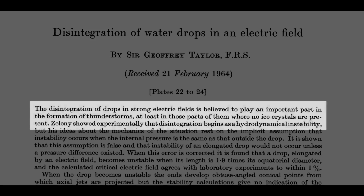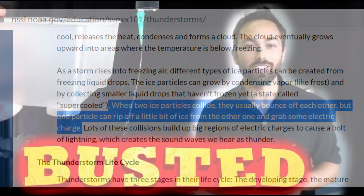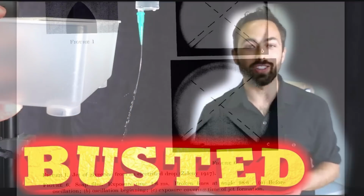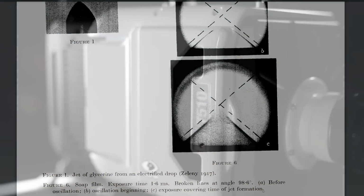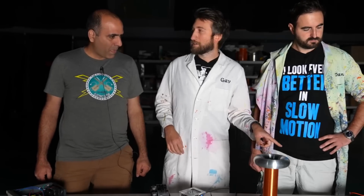A bit about the ice crystals, by the way, is kind of throwing shade on the idea that you need ice crystals for thunderstorms. And me, I don't believe a word of it either. I think you just need a liquid with a dipole. Now, Taylor's high-speed photography was milliseconds, which can now be outclassed by some guys on YouTube by about a factor of 1,000. Hell, even my, by comparison, mediocre equipment is about 100 times better than what Taylor had.